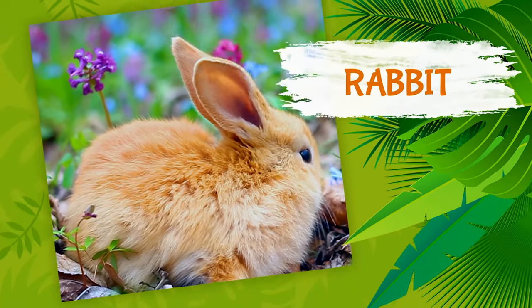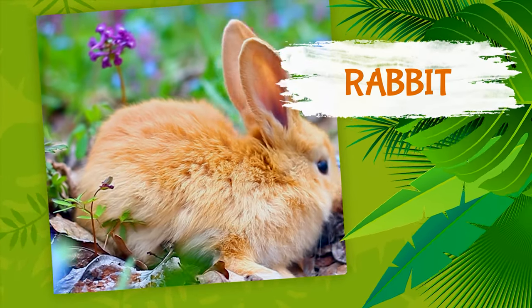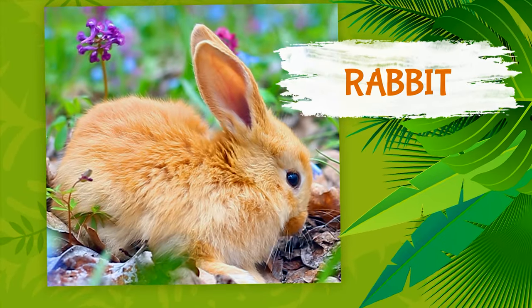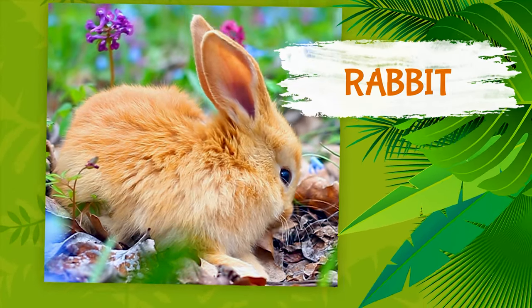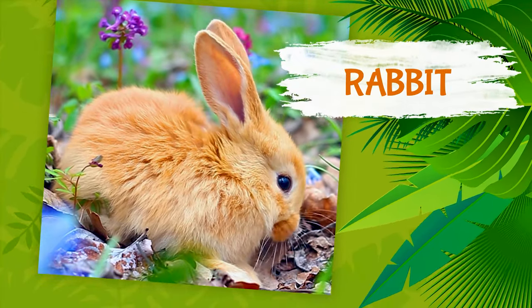Oh. Rabbit. This one is a rabbit. Rabbits can have so many different colors. They are very cute. They jump all around and they love eating carrots.